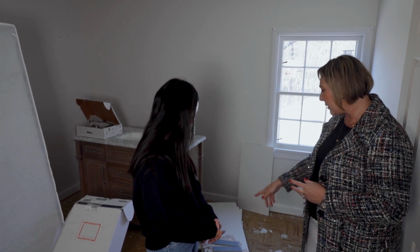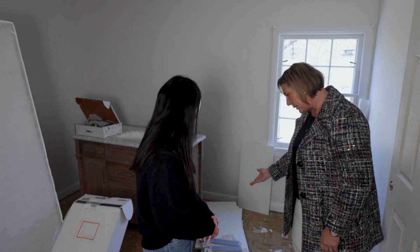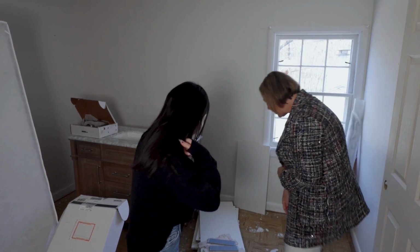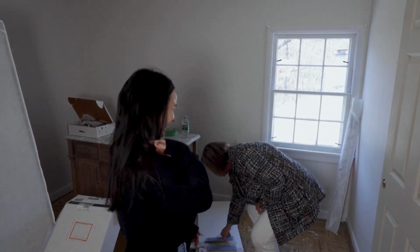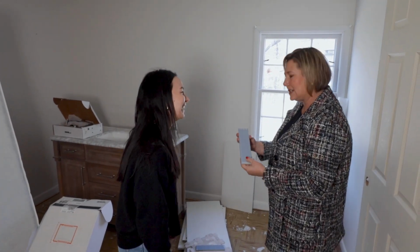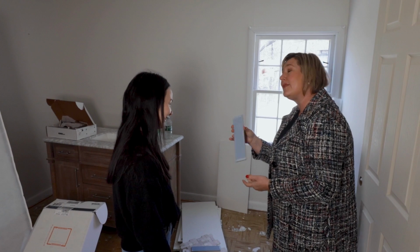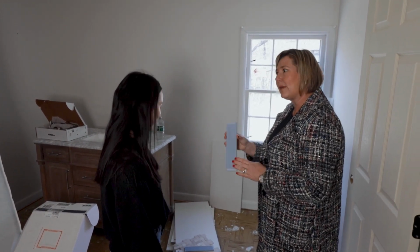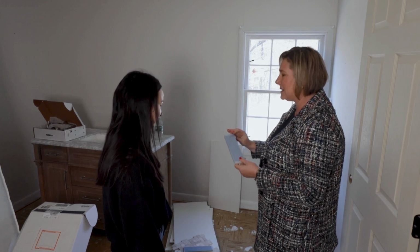And a nice neutral tile. This is looking a little blue. We hate the tile. Okay, so this isn't a tile for you, but that's okay, because if it was a tile that they liked, we'll make it work. You'll make it work, right? Yeah. Because at the end of the day.